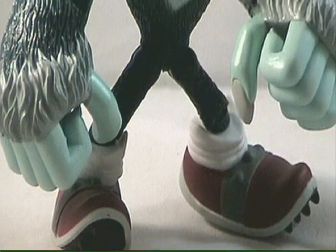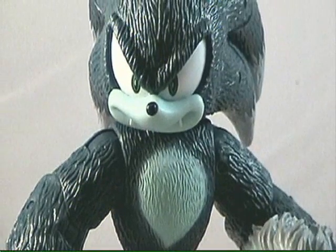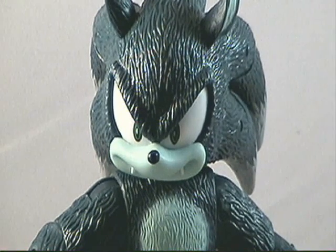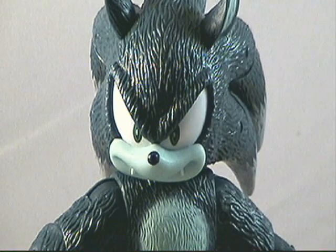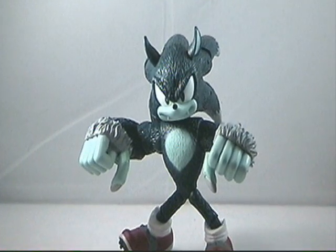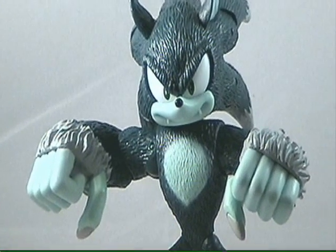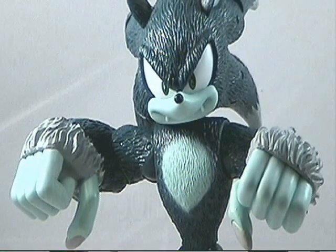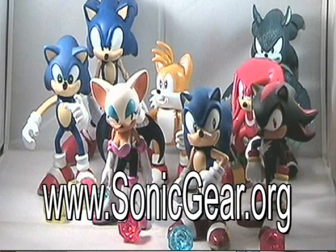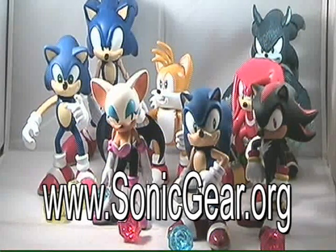Aside from re-releasing the Toy Island stuff, Jazzwares is releasing their own Sonic figures as well, such as the recent Sonic the Werehog figure. On top of that, there are many rumors circulating about future Sonic action figures released by the company, including the much demanded Super Sonic. If you want to keep up on the latest figure releases, I'd recommend checking out a site called sonicgear.org. They always have great up-to-date news on Sonic merchandise, as well as great reviews of the figures we looked at here today.